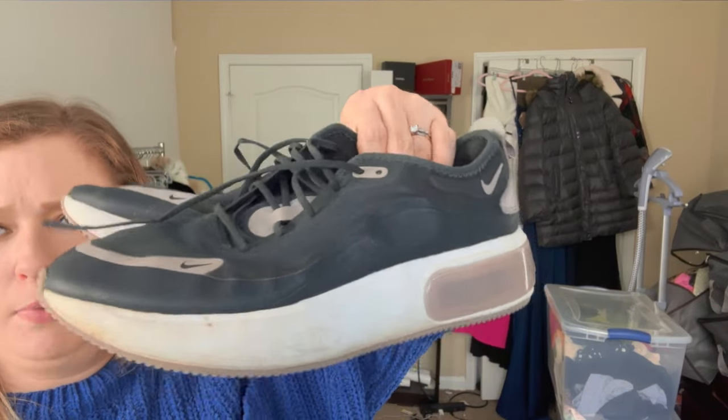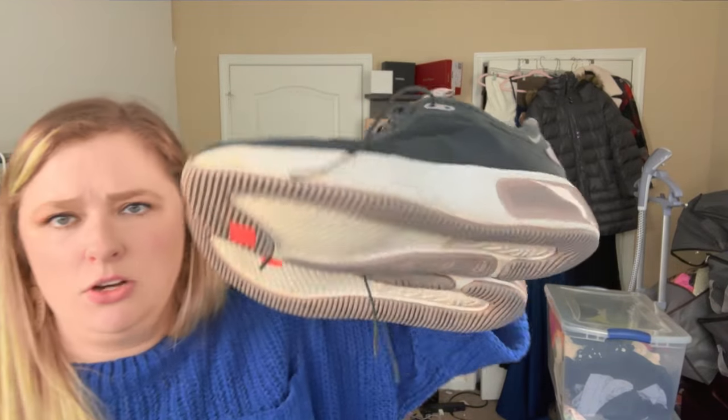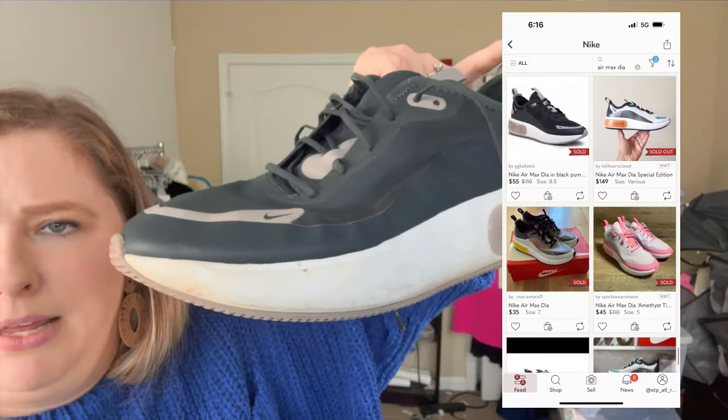All right, this is a pair of Nikes. And these reminded me a lot of some of the pairs that I've sold for my consignment client that I recently did a haul for you guys for. Like I said in that video, one of her first hauls, she gave me like a million pairs of Nikes. I feel like 90% of them looked like this, and they all sold great, like $40 to $60 a piece. So I didn't look these up, but I think they'll do decent.